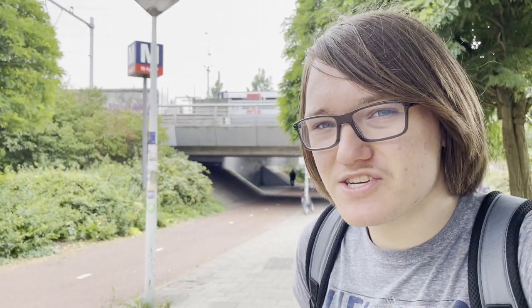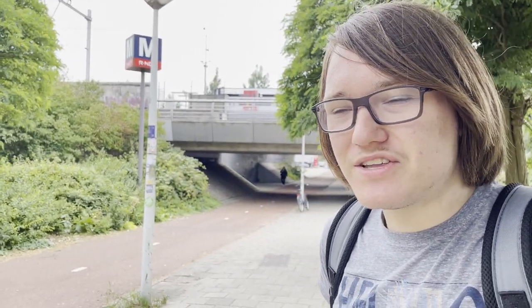Good morning! I am right now at one of the least used stations in Amsterdam, Isolatorweg. And today, finally, the day has arrived to do Secrets of the M50 Metro.